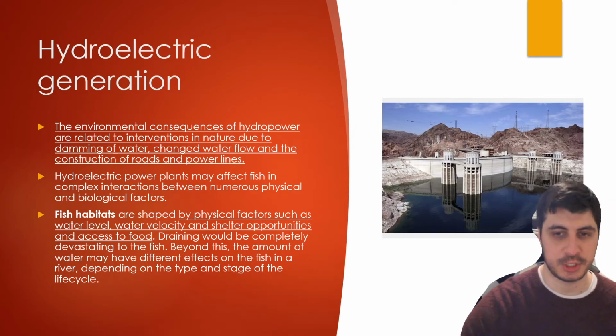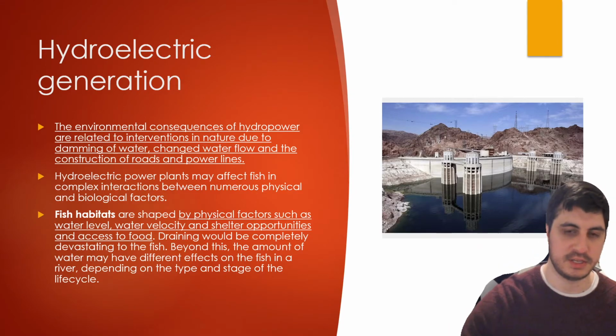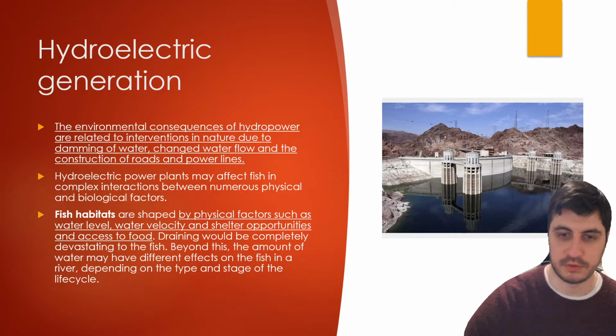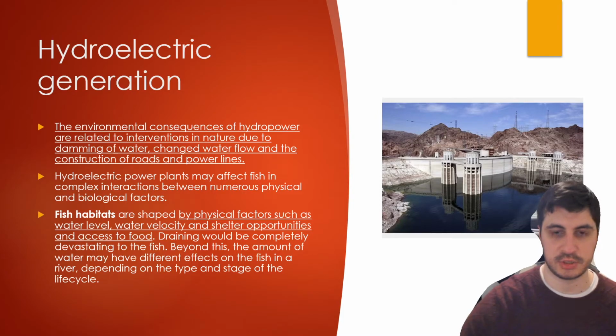Fish habitats are shaped by physical factors such as water level, water velocity, and shelter opportunities, as well as access to food. Draining would be completely devastating to the fish. Beyond this, the amount of water may have different effects on the fish in a river depending on the type and stage of the life cycle. There are some fish that actually need moving rivers to attach their eggs to rocks and stuff like that.